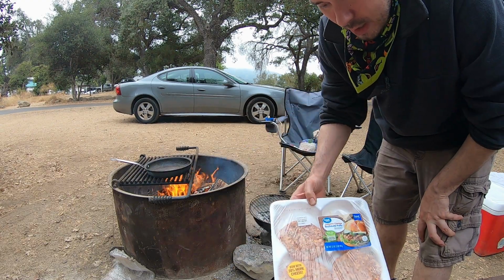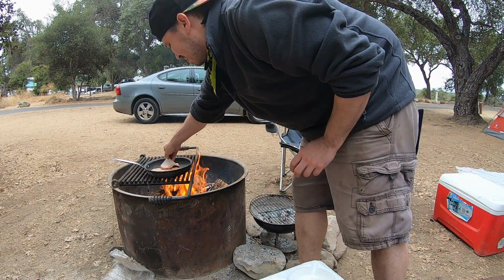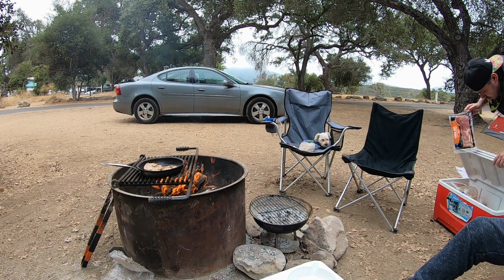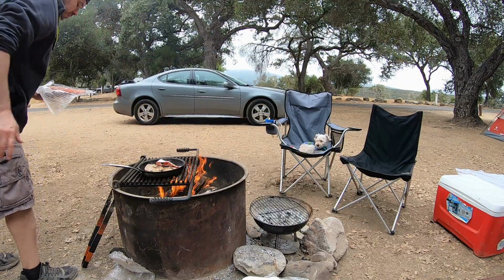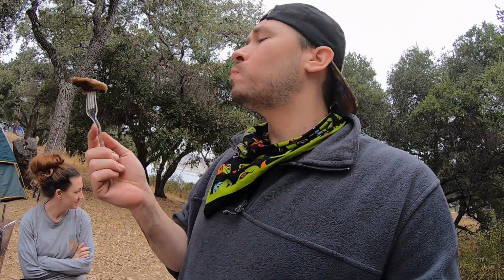Jalapeno cheddar bratwurst patty. Get some of this bacon. That's good bacon. Try some of this jalapeno cheddar brat patty. Oh, buddy. Not a bad choice for breakfast.